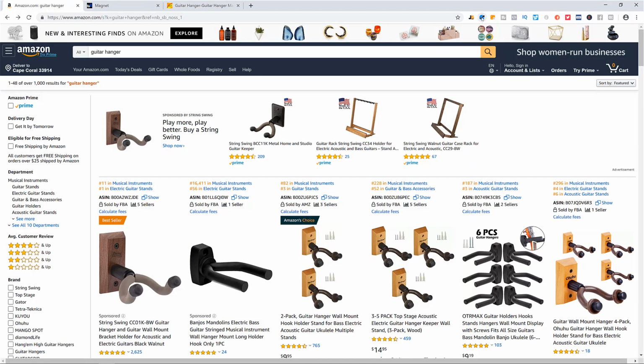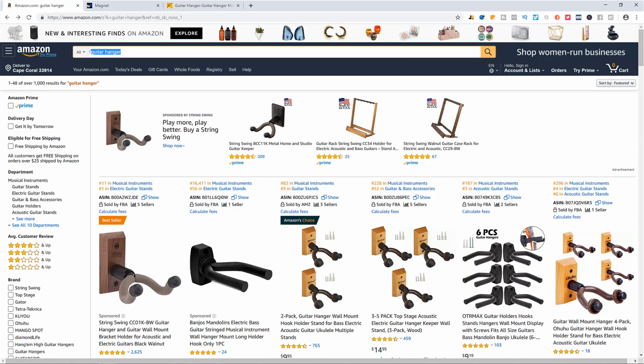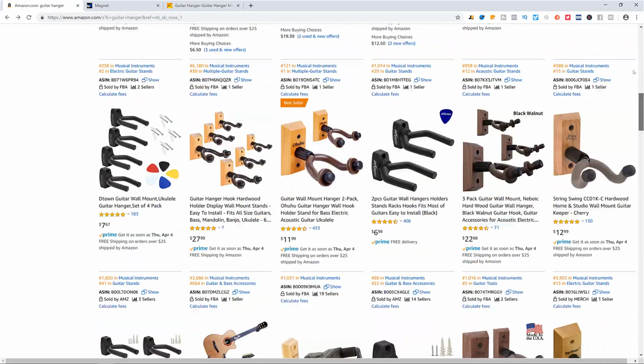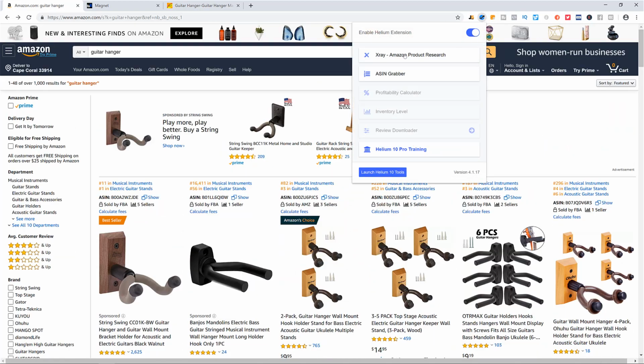The first one that I'm going to show you to do this first part of our product research is their X-ray tool, and that comes with their Chrome extension. In order to bring that up, basically what I need to do is get on this product listings page. So first thing is I need to do my search term, and then I need to bring up all of the product listings. Then I go to my Helium 10 extension, and then I click X-ray.